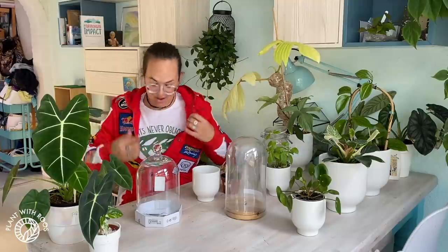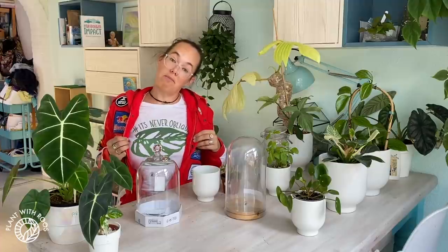Whew. I'm getting pretty warm with this suit and probably with my flu symptoms. And yes, I'm wearing my planty shirt underneath.